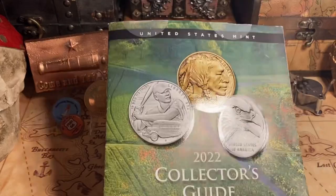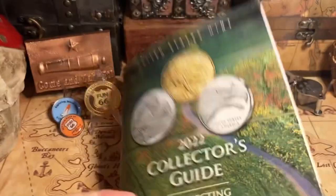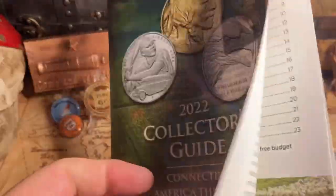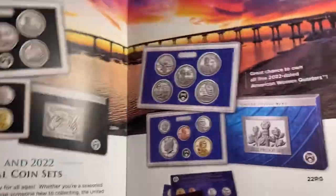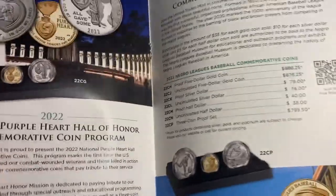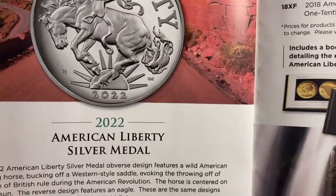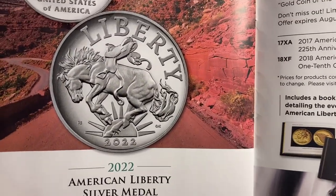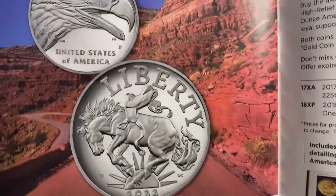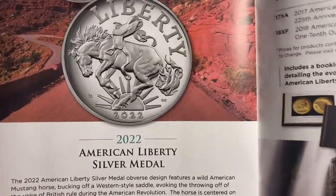U.S. Mint, it's been a bust. Last year, they had all kinds of good stuff. The Morgans, the Eagles. So I got this little collector's guide in the mail like a week ago, maybe. And I was flipping through it, checking out some stuff, and I was like, blah, blah, boring, boring. And then I came across, right near the back, boom, the American Liberty silver medal. Yes, this one, the Bucking Bronco. This is a really cool coin. Well, it's not a coin, it's a medal, so it's not even a round.